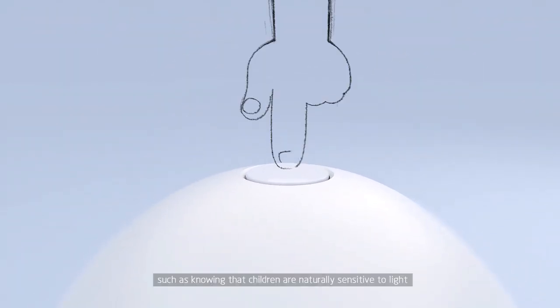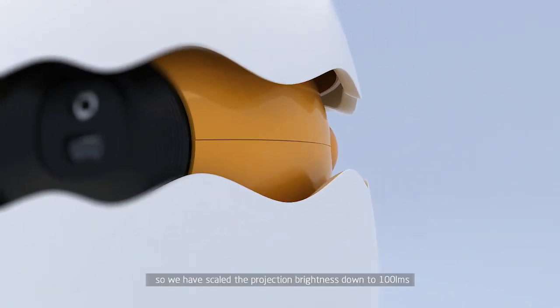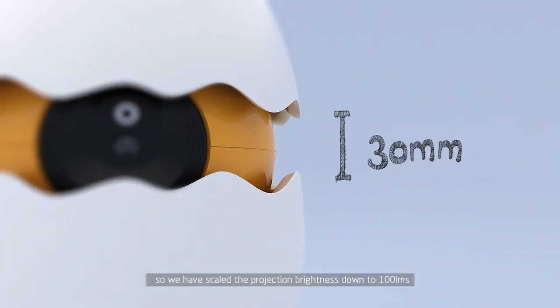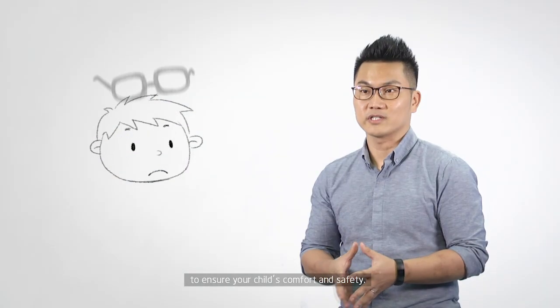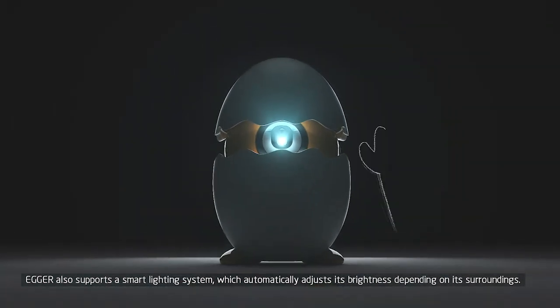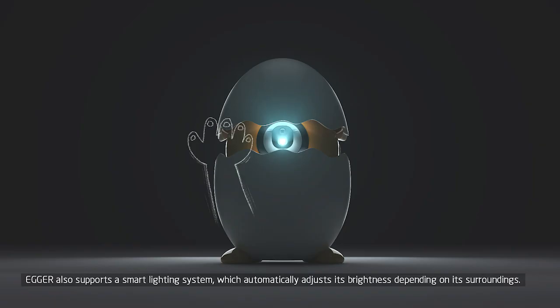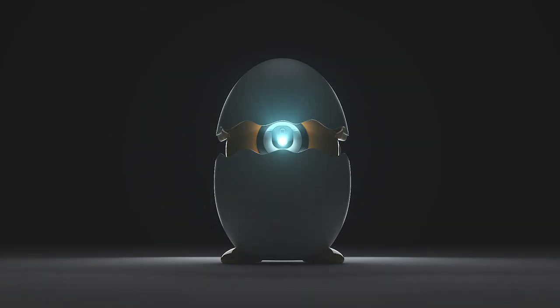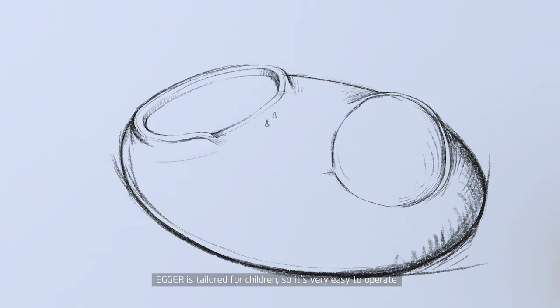Such as knowing that children are naturally sensitive to light, so we have scaled projection brightness down to 100 lumens. To ensure your child's comfort and safety, Agar also supports a smart lighting system which automatically adjusts its brightness depending on its surroundings. Agar is tailored for children, so it's very easy to operate.